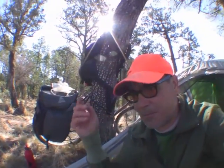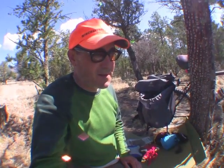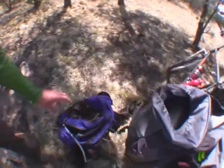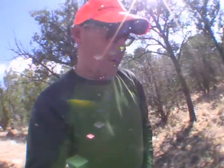Still, again, we're dealing with the lifeline of water here in New Mexico. This water is about the first creek that I've found, other than the major rivers flowing. Just about set to go. I filtered my water. I've got 2.5 liters in here, this bladder with the platypus hose. Works just fine.